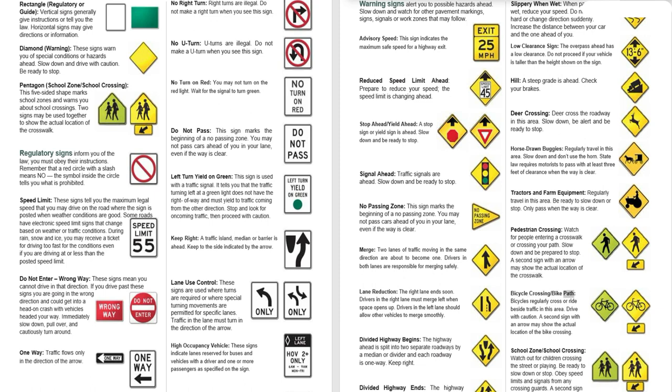Bicycle crossing / bike path. Bicycles regularly cross or ride beside traffic in this area. Drive with caution. A second sign with an arrow may show the actual location of the bike crossing.